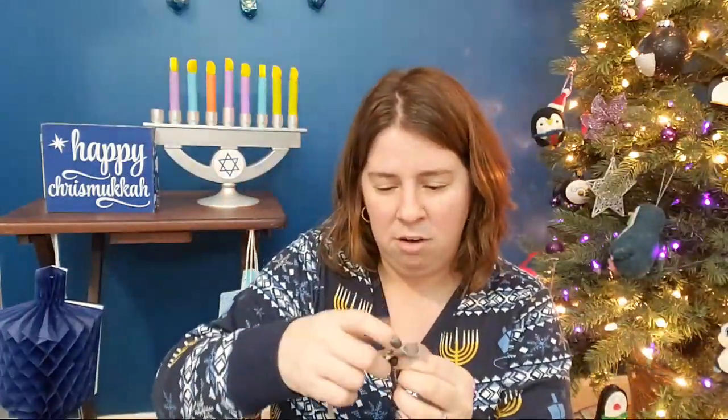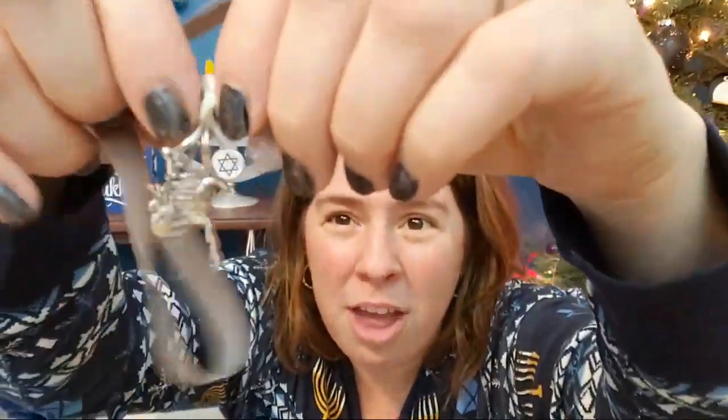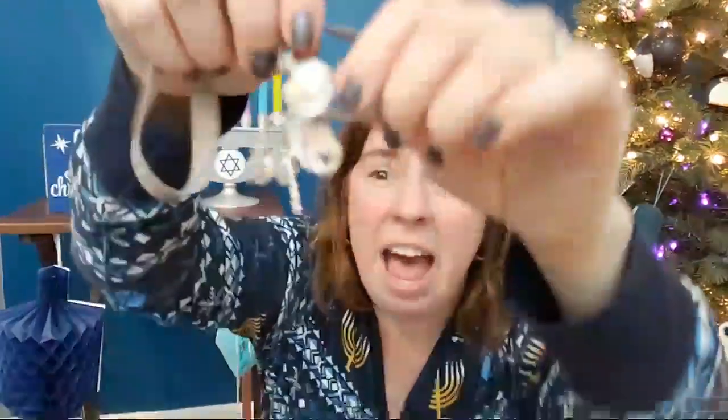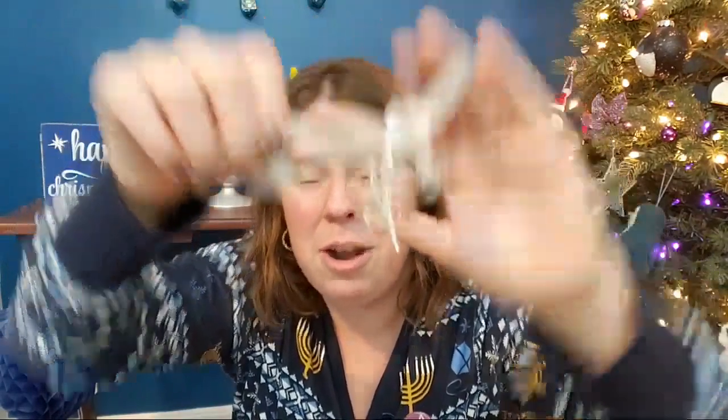Are these stitch markers? Oh, they're little holiday charms. These are little stitch markers. There's a candy cane, mittens, and a little snowflake. That is so cute. I was like, oh, look at the little charm. And see, it all fits.